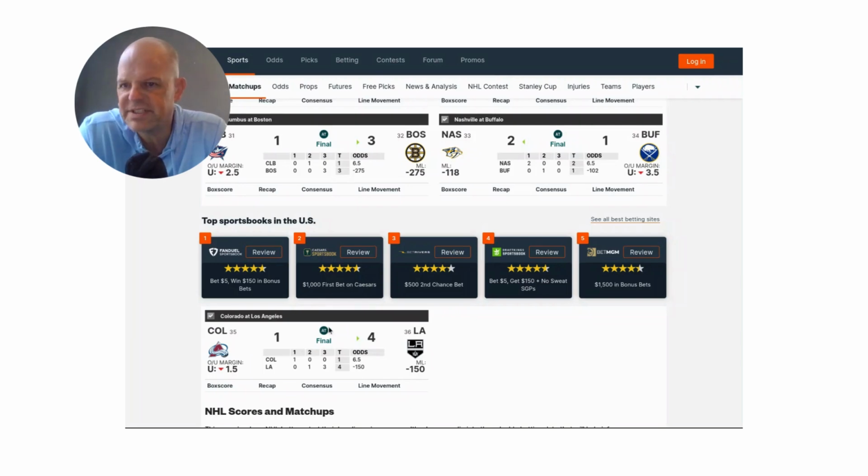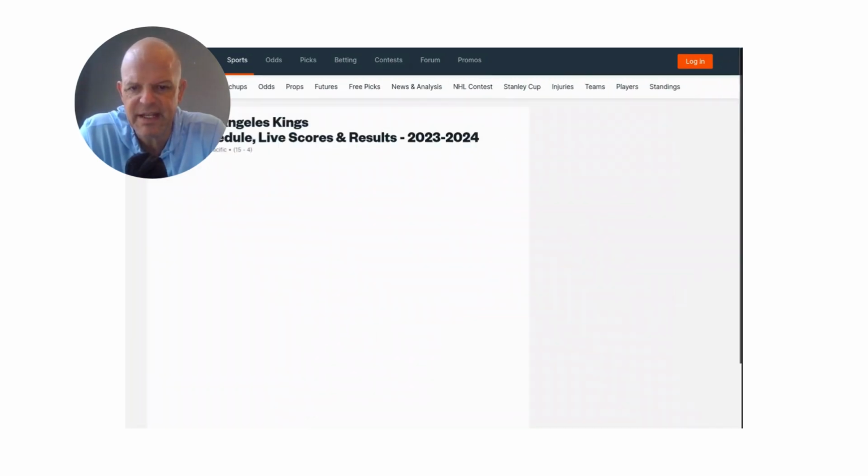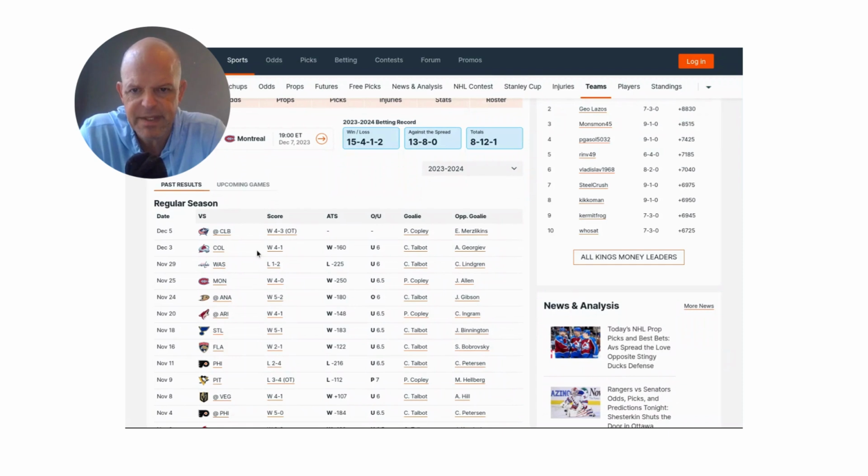Like the NFL, generally teams are on the same amount of rest, but look at LA when they were entering this game against Colorado. They played the 25th. They were off the 26th, 27th, 28th. They played a game on the 29th. They were off the 30th, off the 1st, off the 2nd. So the LA Kings came into this game, which was basically a gimme game, so to speak. LA Kings were extremely rested coming into this.